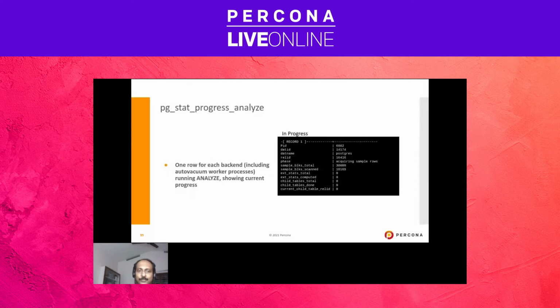And another view for those who are monitoring. So we know we can monitor the auto vacuum, the vacuum. Because we had a view pg_stat_progress_vacuum in the previous version, but now we can even monitor the analyze. So whether this ANALYZE statement is working. This includes even auto vacuum workers. So as we can see, the analysis is doing some sample, acquiring some sample rows, and the progress. So we can even monitor the analyze, which is good.